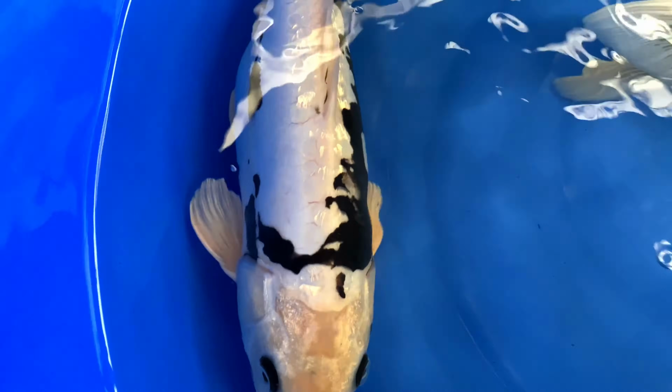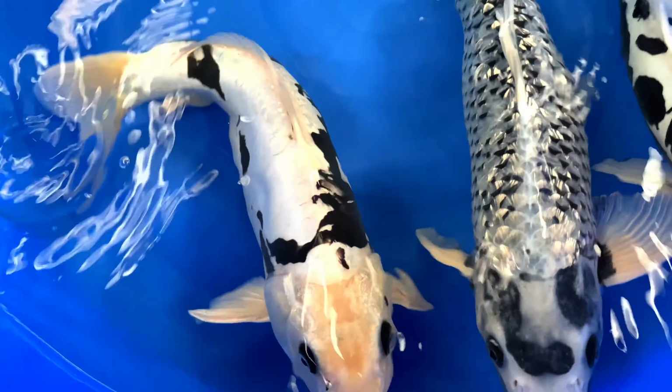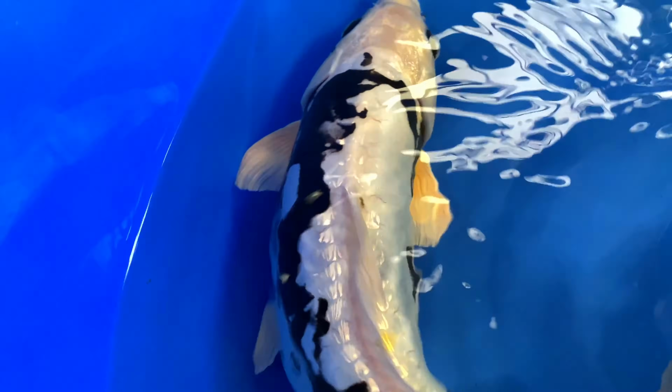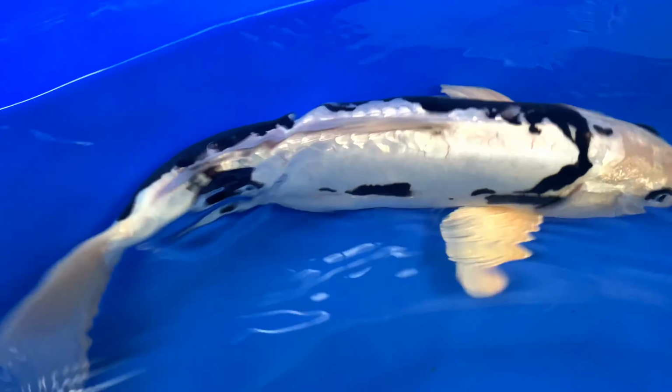I particularly like the metallic sheen that this one has. Not metallic enough to call it a ginrin, but you can certainly see the skin quality is so good that it's got that kind of slight glow to it, as well as ginrin scales on the dorsal there.